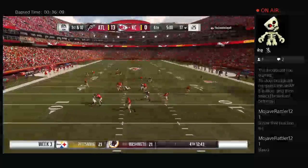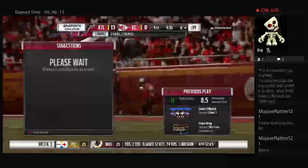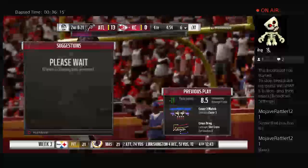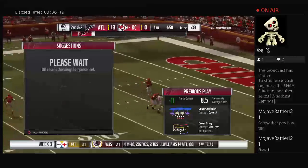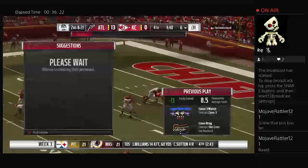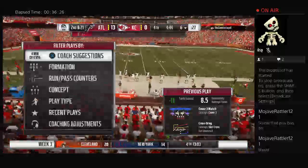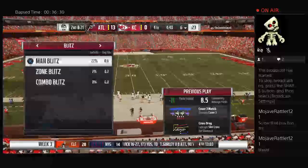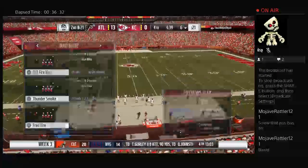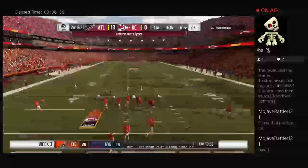Trying to shake off the interception from the last drive. He'll look to throw. And he's going to go down. Back at his own 5-yard line. It's a sack. Well, so much for setting the tone of the drive offensively. Giving up a big sack that loses that kind of yardage, not a great start. Now they're in some hot water now. After that sack, it's 2nd and 21.